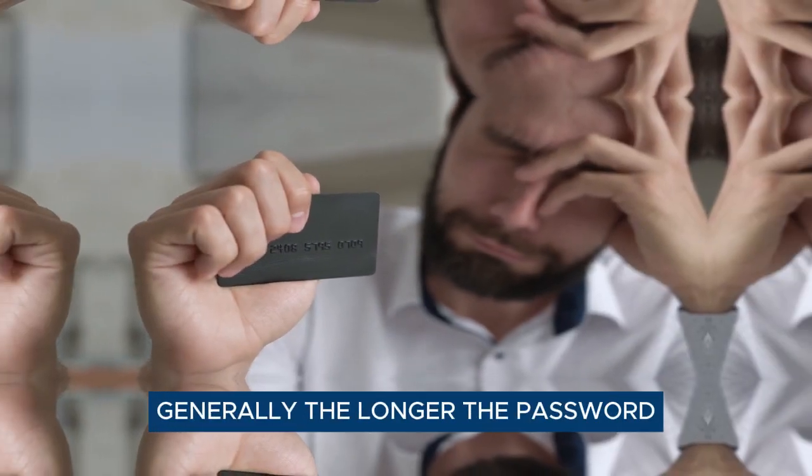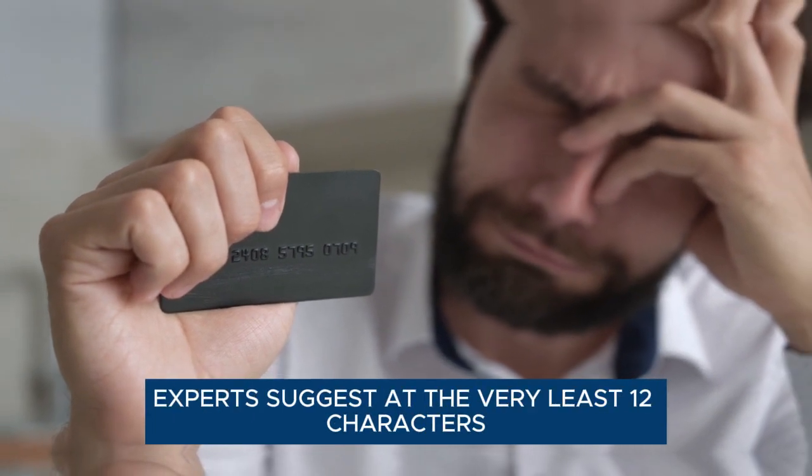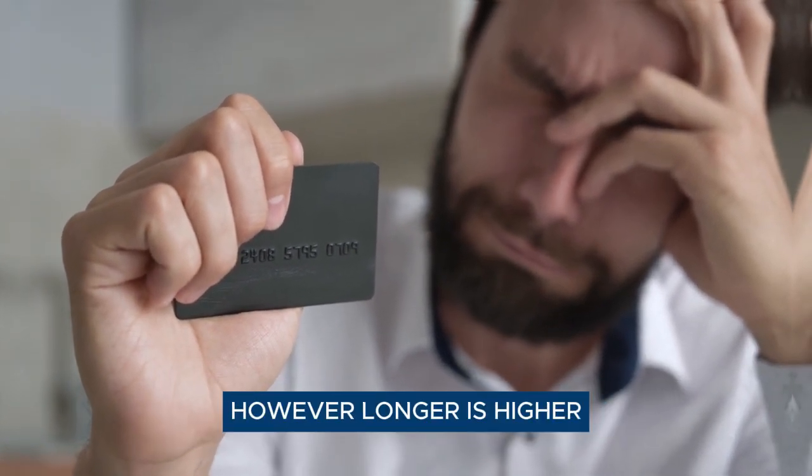Length matters. Aim for a longer password. Generally, the longer the password, the harder it is to crack. Experts suggest at least 12 characters, but longer is better.